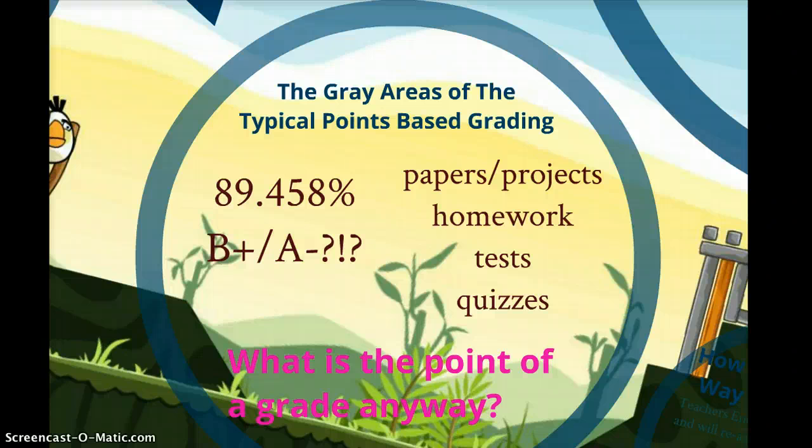There are a lot of gray areas in the typical points-based grading system. You often earn points based on papers and projects, homework assignments, tests, and even quizzes, and sometimes even for your attendance. So let's say that you get to the end of a semester in any typical class and you have an 89.458%. What's a teacher to do?